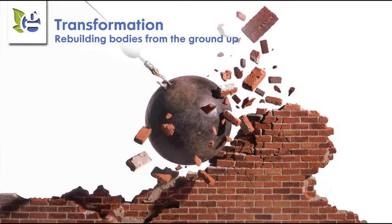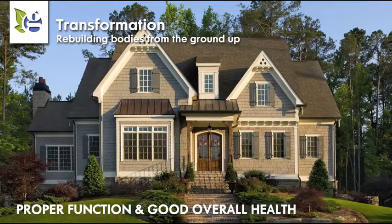As patients go through a program with us, old, worn-out tissues and cells are progressively broken down. Toxic metabolic byproducts and drug residues are gradually broken down and eliminated. Once this catabolic process is complete, a gradual anabolic phase is initiated in which the patient is rebuilt from the ground up. The once rotted, broken down old house has been replaced by a beautiful state-of-the-art structure. Proper function and good overall health is the ultimate result.